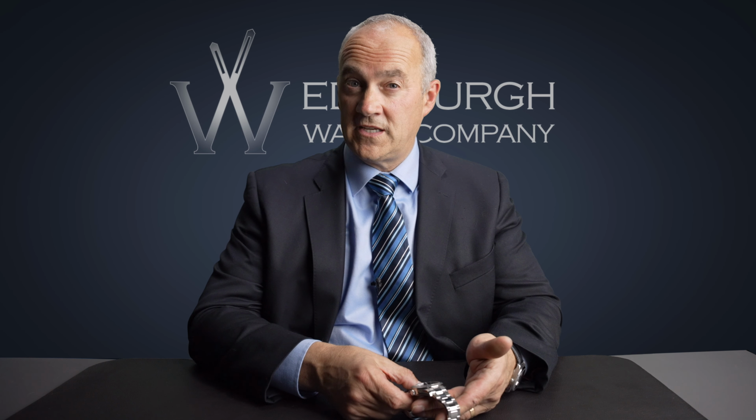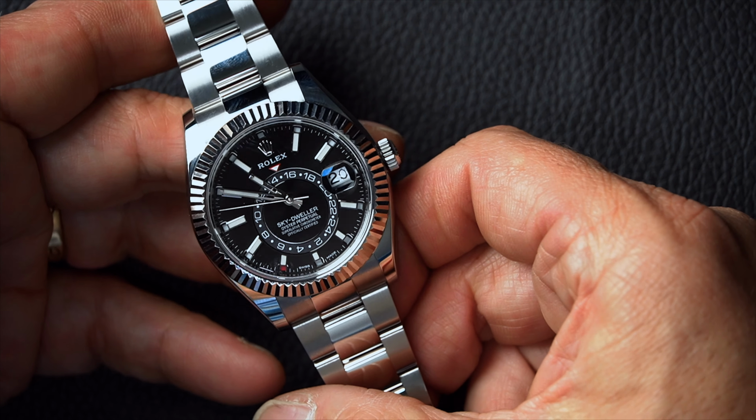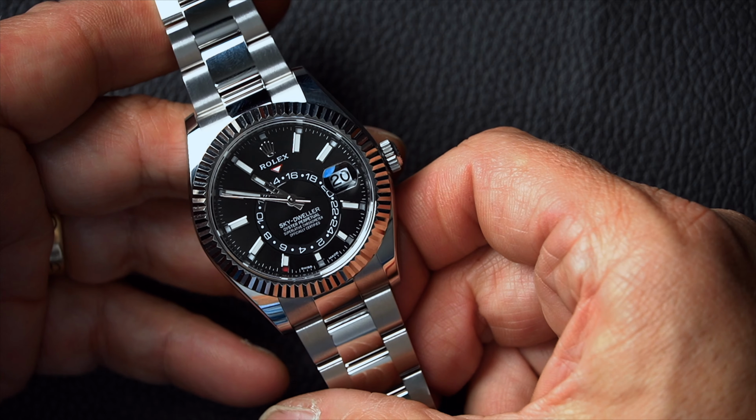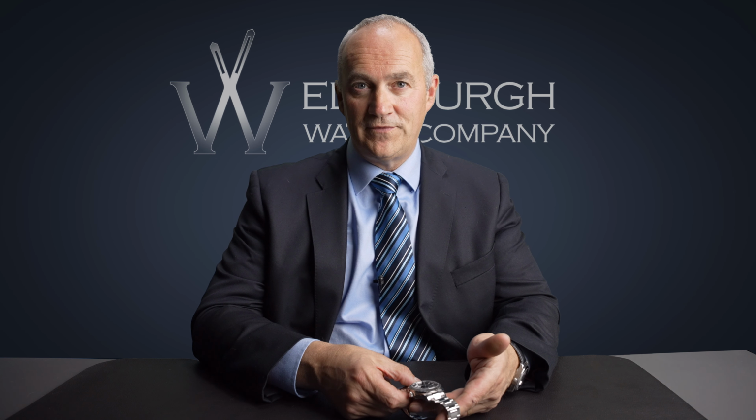The movement in this one is the 9001 movement, and the power reserve in this one is about 72 hours. This particular color you can see here is in black. The Sky-Dweller comes in steel, in white, black, or blue. And it probably goes in that order of desirability.